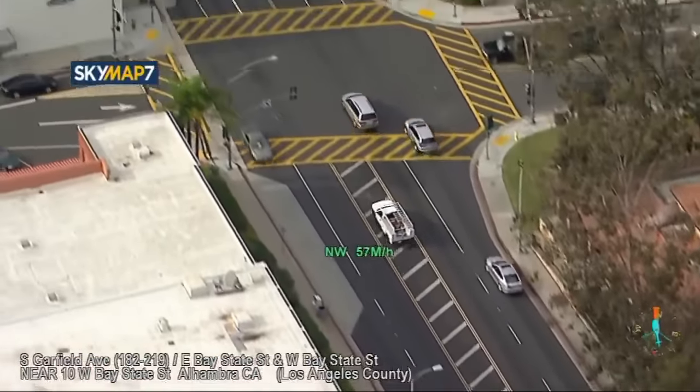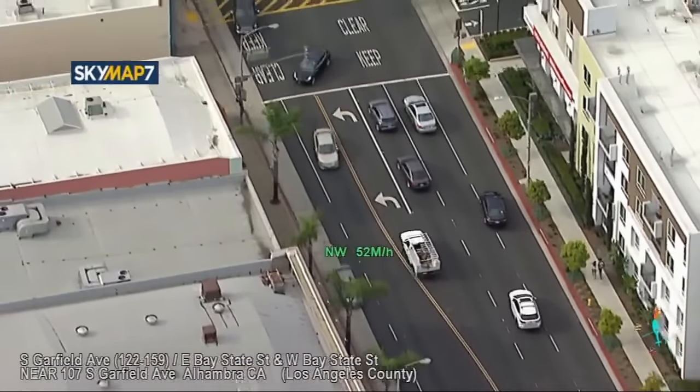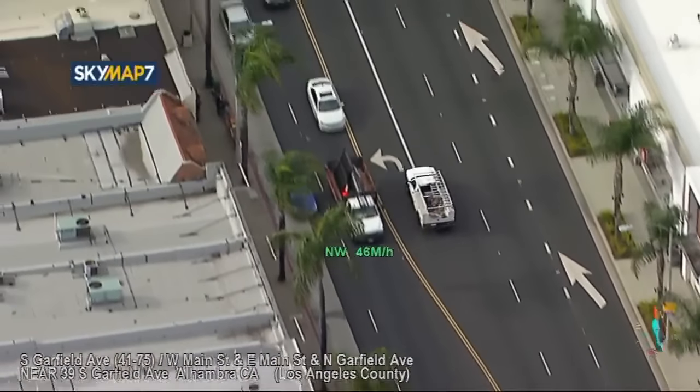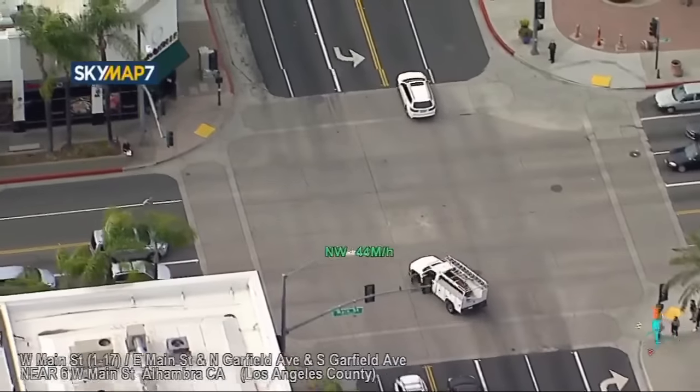There is no rationale behind this wheel. The driving we're seeing is going to get somebody hurt. We've already seen a couple of close calls here, a couple of light collisions, but the potential for a major cross-traffic T-bone disaster is very, very high.